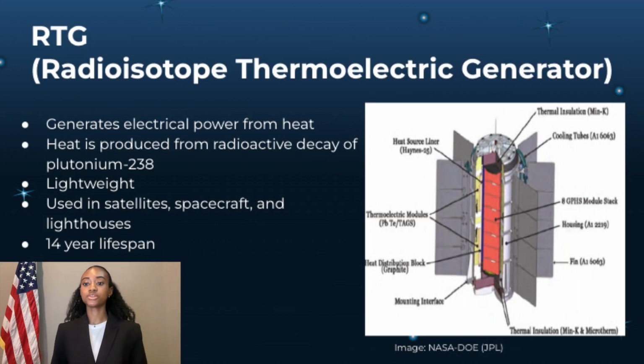The RTG, also known as the radioisotope thermoelectric generator, generates electrical power from heat. Heat is produced from the radioactive decay of plutonium-238. The RTG is the most convenient power source for our rover mission because it's lightweight, has a 14-year lifespan, and has been used on previous and successful Mars rover missions. It's also been used in satellites, spacecraft, and lighthouses.